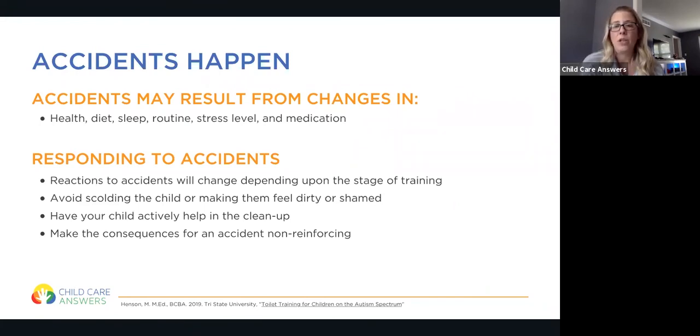And then we want to make sure that the consequence for an accident is non-reinforcing. And when I say consequence, I don't mean that the child goes to timeout or is in trouble. That is not the consequence I'm talking about. I'm talking about what happens immediately following the accident. Because what immediately follows an accident can either discourage or encourage a behavior from happening. If I'm having a tantrum and I'm given a cookie, you've reinforced the tantrum, basically telling the child the consequence of having a tantrum is getting a treat.